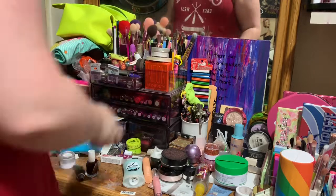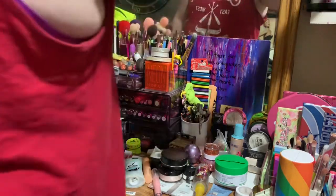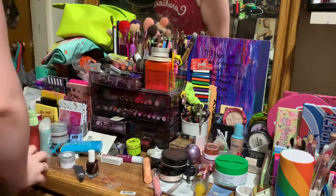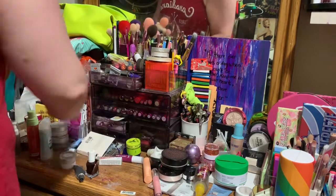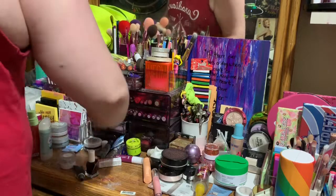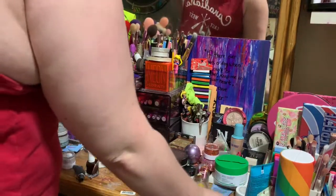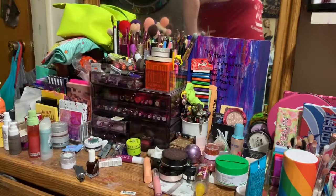Well, how's your guys' day going? Because I have no idea what I'm supposed to voice over for this because it's kind of all straightforward. I'm literally just cleaning my vanity. I'm organizing. I'm putting stuff away. It's just a process.